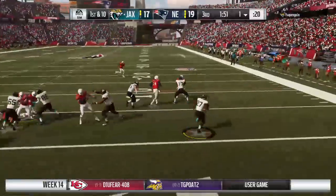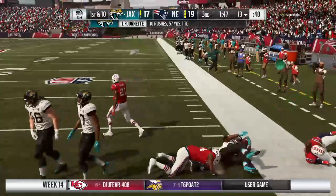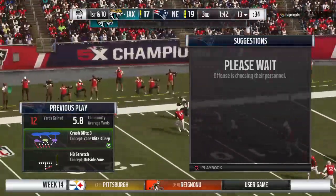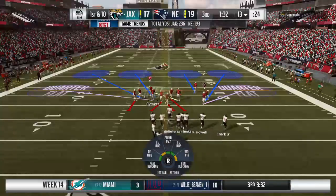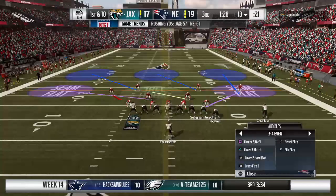Trying to get the run game going. This is Fournette. And some room to work. And he's able to get this across the 10 before being taken down. Trying to find some space to operate, and now they'll have it. A gain of 12, a big first down to get away from the end zone. So a little more space to work with here from the 13 on 1st and 10.